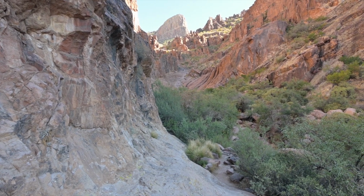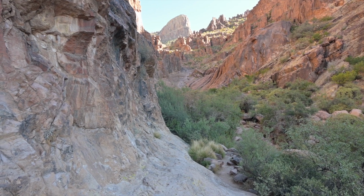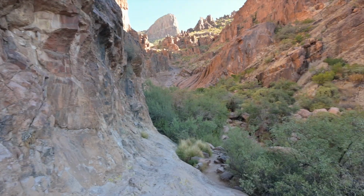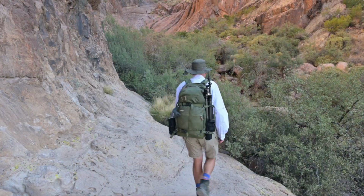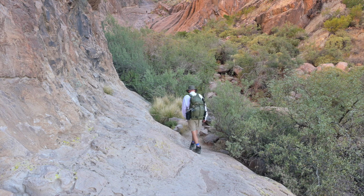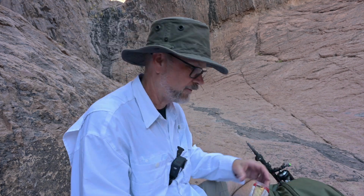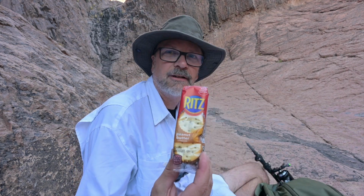I'm not going to go up on the Flatiron. There's no way I could do it with this camera bag. I'm not in that good a shape. So let's get there, have our little snack while we size the place up, and on the way. Okay, made it to the draw. Peanut butter crackers are the best.